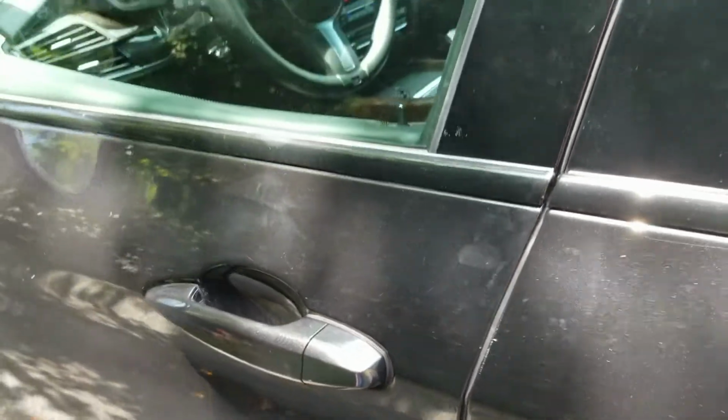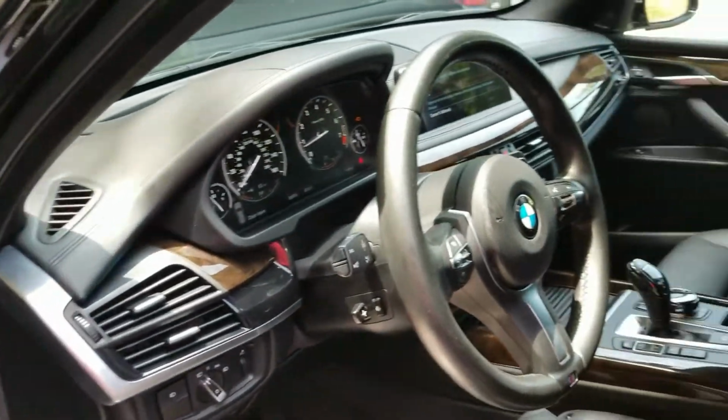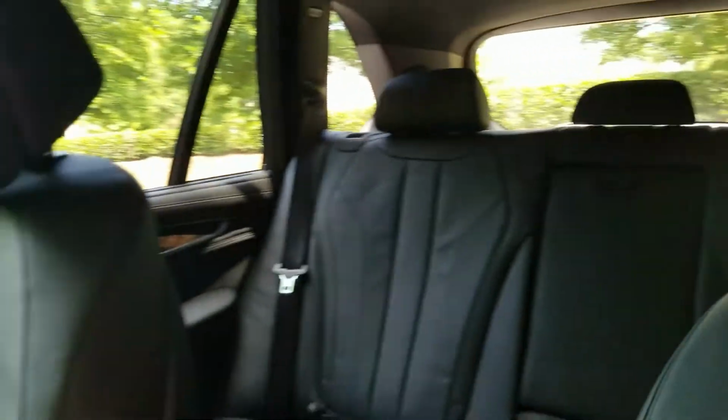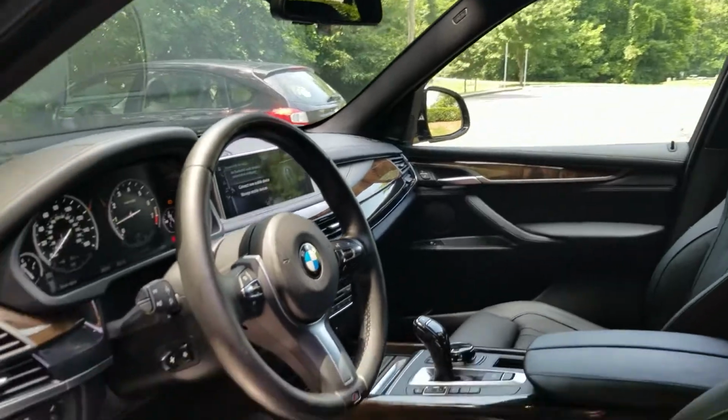Yep, the door has an actuator in there, and it pulls the door shut for you if you didn't close it hard enough, so you'll never have a situation where you go down the road with a door that's not fully secured. All right, climbing inside the X5. X5 has always been a beautiful size for a mid-size SUV, I think. Not too big, not too small.